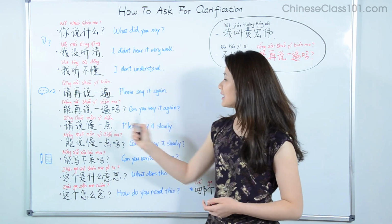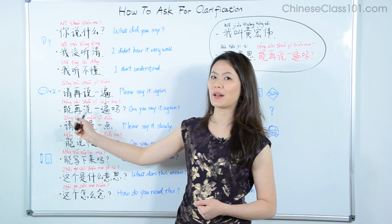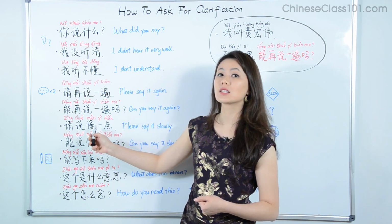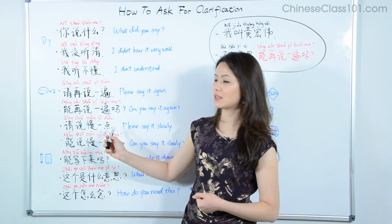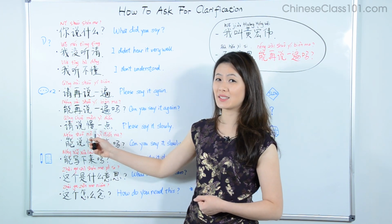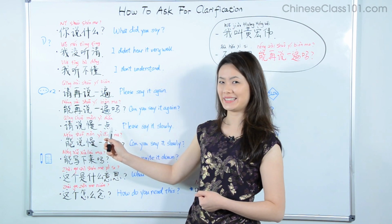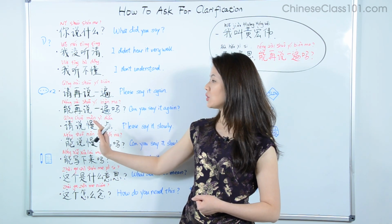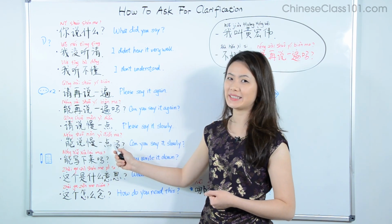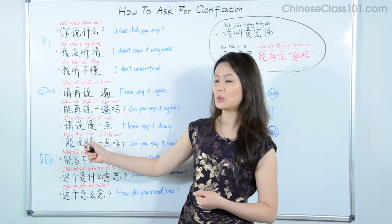Okay. Next, 请说慢一点 is also in the 请 form, right? Please. Please say 说慢 slow 一点 a bit. 请说慢一点 Please say it slowly, or please say it slower. If we change this into the 能 question form, it's 能说慢一点吗? Can you say it slower? Can you say it slowly?